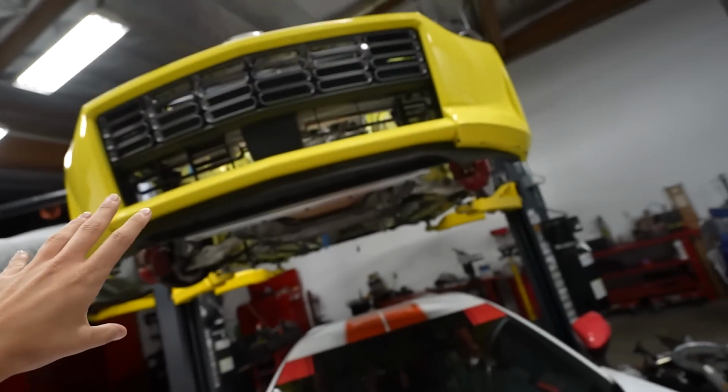Quick update on the Z. Engine, transmission, and rear end should all be showing up at the shop tomorrow, so it's gonna be a busy day.